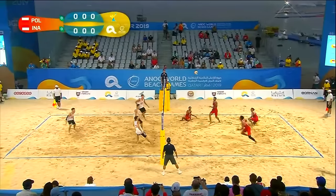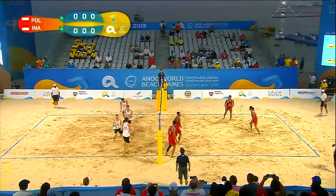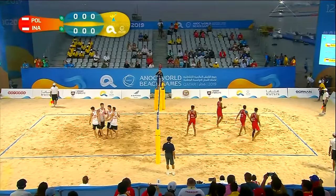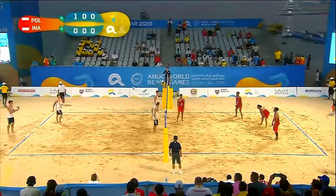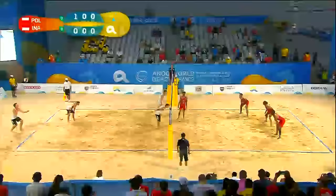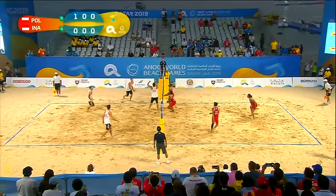And the serve is to Tio, who just sticks a right hand up to keep it alive. That's this left hand side, and Florczyk crunches one cross court to give Poland the first point. Great setting from Poznanski. Lots of whip from that ball. Too much on it from Tio, so improvisation at the net.